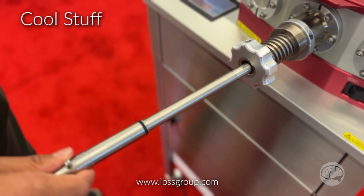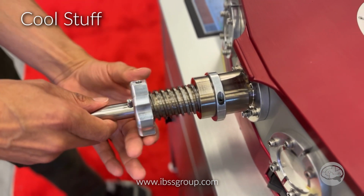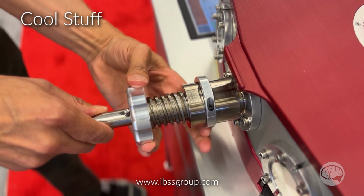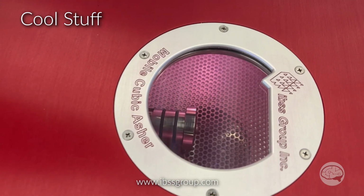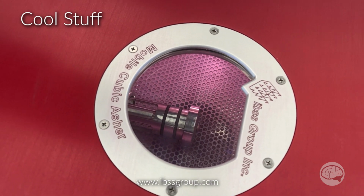IBSS had a new feature on their portable downstream plasma cleaning system. They had a new attachment that allowed a TEM rod to be inserted for cleaning and then removed while the system was running and under vacuum. It was a very simple design and could be expanded to hold and clean up to 9 TEM rods simultaneously, with the ability to remove or insert any of them at any time without breaking the vacuum.